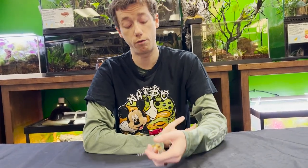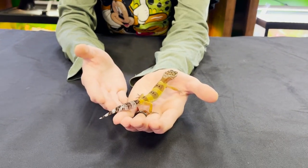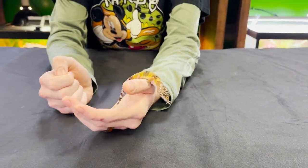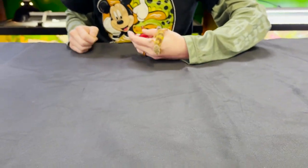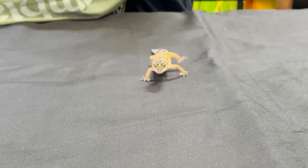And they are carnivores, which means they are eating crickets, small dubia nymphs, wax worms, silkworms, whatever he can get his little mouth on, that is what he likes. And that is why leopard geckos, guys, are a strong number four for the best beginner pet reptile.